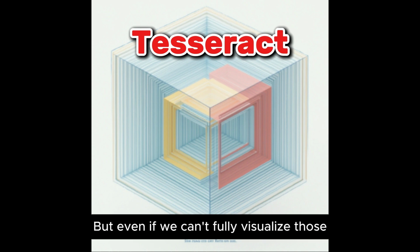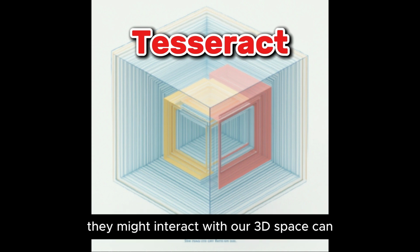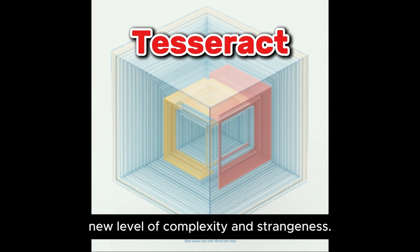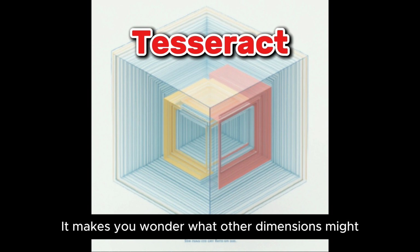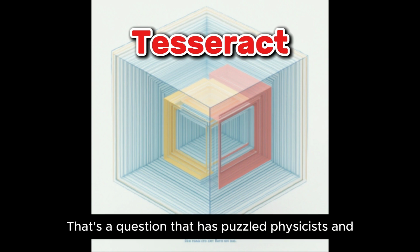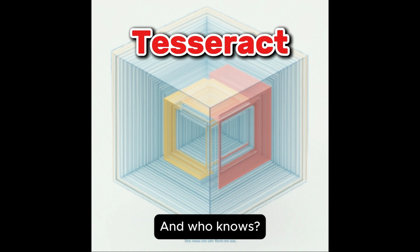But even if we can't fully visualize those higher dimensions, thinking about their properties and how they might interact with our 3D space can be a fascinating thought experiment. It's like each additional dimension unlocks a whole new level of complexity and strangeness. Absolutely. It makes you wonder what other dimensions might be lurking out there beyond our perception. That's a question that has puzzled physicists and philosophers for centuries. And who knows?